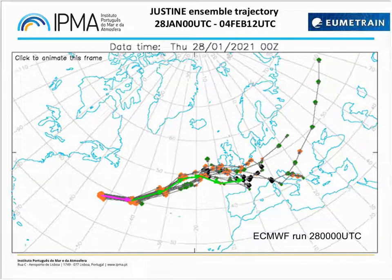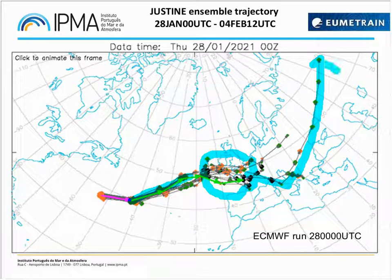So maybe here it's more or less clear, then we have some uncertainty over this area. Does Justine go further north or go further south? And we also have a member that goes towards the Mediterranean and then towards the east, which is quite interesting. So we have some uncertainty around the Gulf of Biscay, but nevertheless it will bring some winds for the next hours, 24 hours at least.